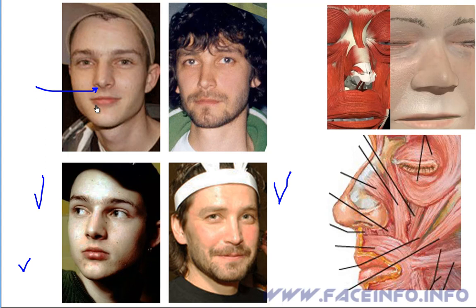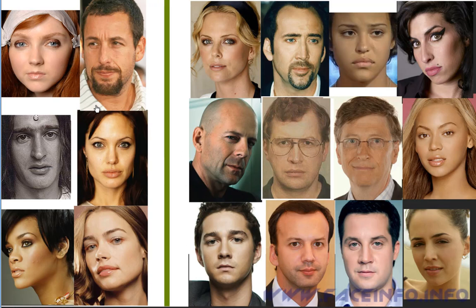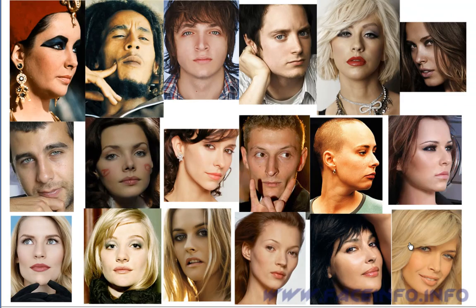And let me give more examples. To the left there are people with this feature, and to the right there are people without it. So the muscular development is maximum. And there are people with this feature. So now you can look at these faces a little bit closer.